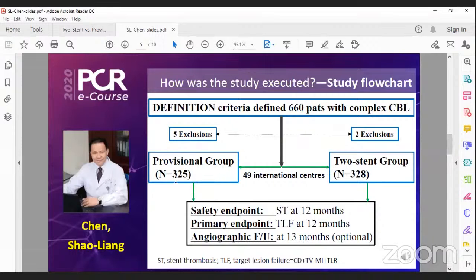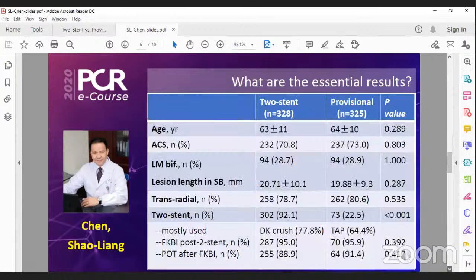325 patients to the provisional group, and 328 patients went to the 2 stent group. In the provisional group, there was a crossover of 70 patients with 2 stent technique and performed the TAP technique. In the 2 stent group, they performed the DK crush in 75% of the cases and the culotte in 25% of the cases. I will show you the distribution. And the safety endpoint was stent thrombosis at 12 months. The primary endpoint was target lesion failure at 12 months. And angiographic follow-up at 13 months was performed exactly like the DK Crush 5 trial.